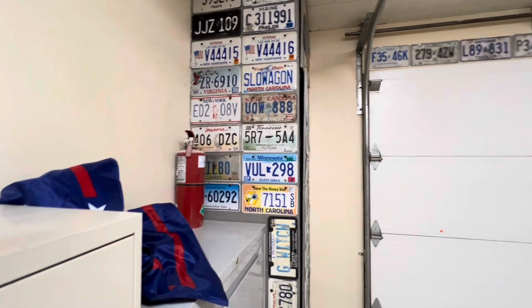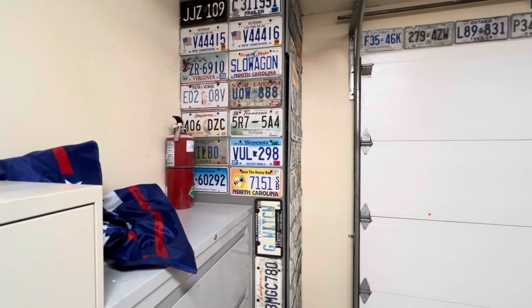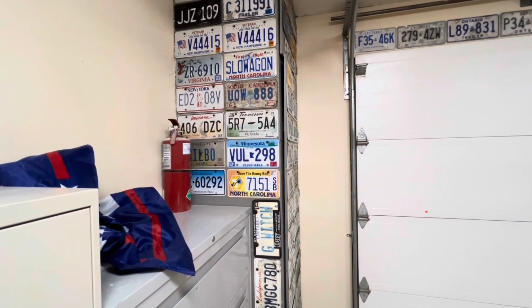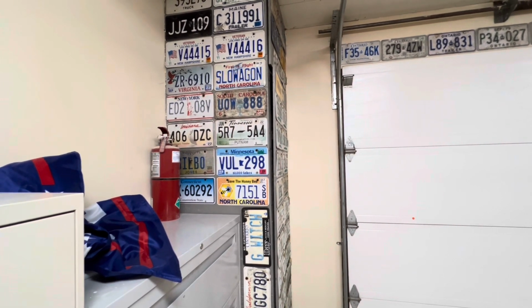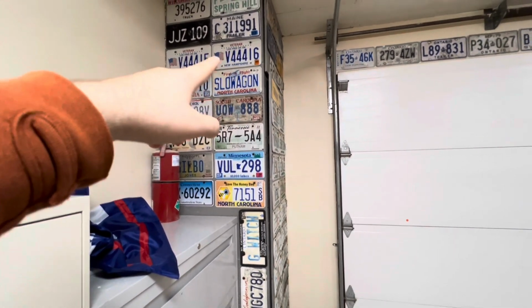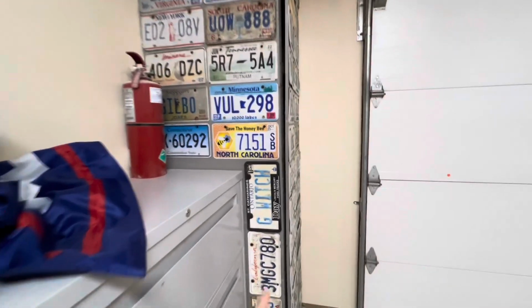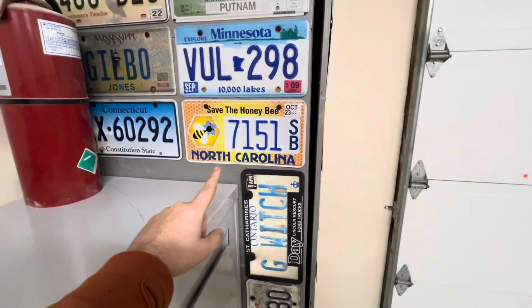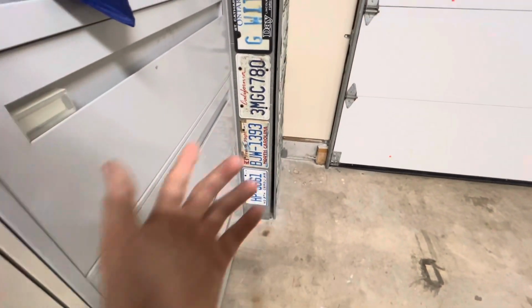But I actually scored a really cool one. North Carolina, this person I met, he had 10 North Carolina plates. He has way more, but Slow Wagon was one of them. And, well, I had to have them when I saw Slow Wagon. This one was pretty cool, too. The Save the Honeybees. And there's even more of them.